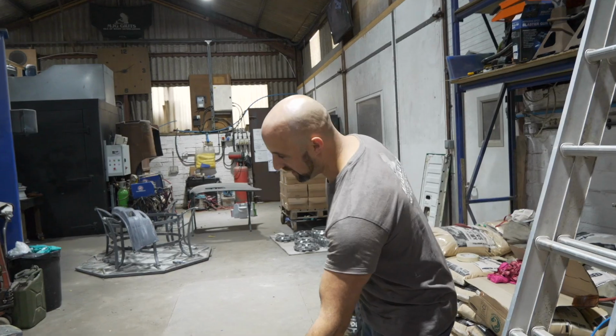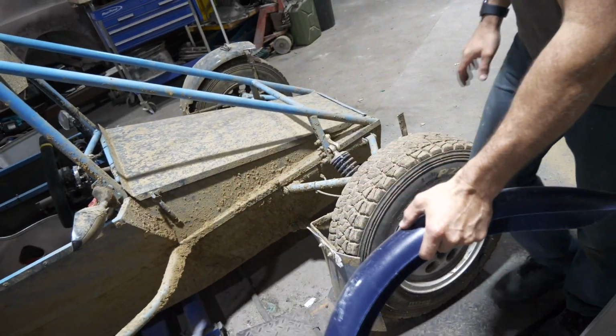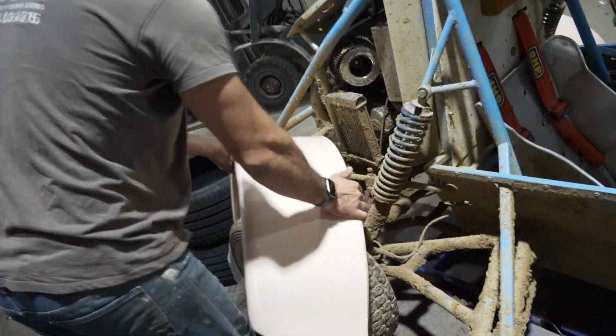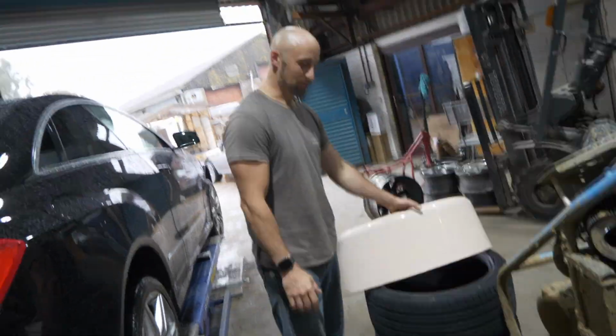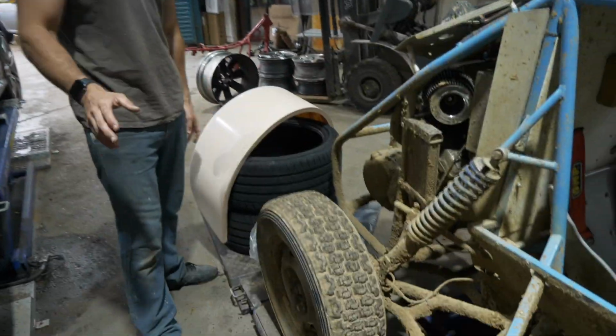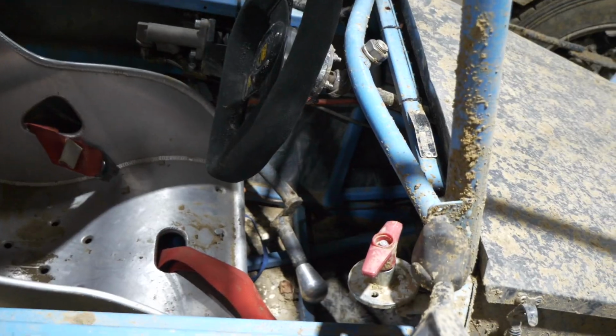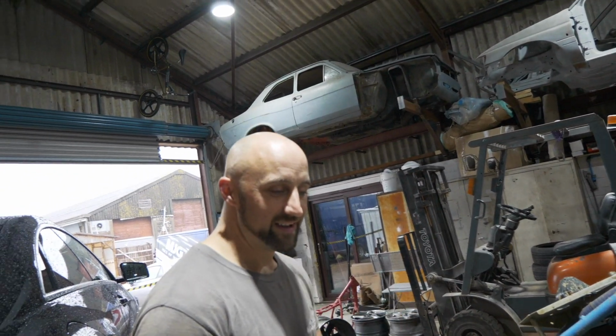My last event, as you can see, multiple things have definitely come off it. These are caterer mud guards, not even for this. The actual mud guards that were on it have gone. The last event, I broke a gear knob off, which is down there. I hit the bank.